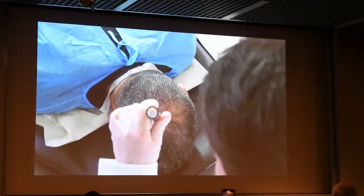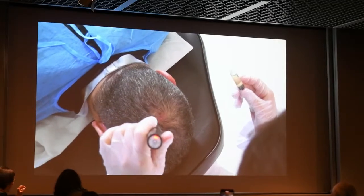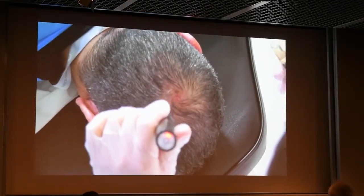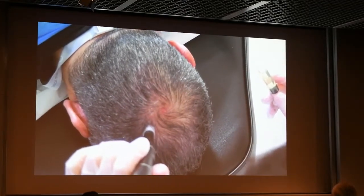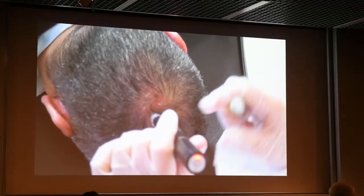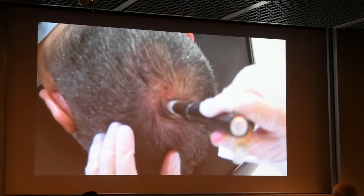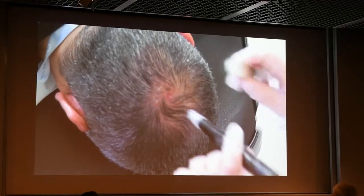If we are treating something like cellulite or other things, we have to go deeper. So we can go to 1.5 to 2 millimeters when we are treating the legs. But for the scalp area, the best is 0.5. And it's a treatment that can be done very quickly, and we don't have any recovery needed for that.